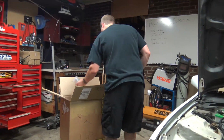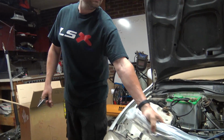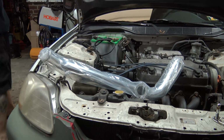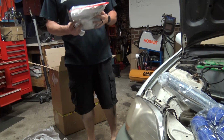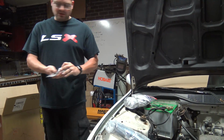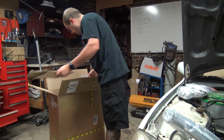Oh yeah. Everything's mint. Look at the blow off valve. Flange. Blow off valve, because we need that. Oh look, couplers. I'm excited. What does he have in here? 3-bar MAP plus chipping stuff. Wow, so there's like chip ECU stuff in there? This guy's a maniac. He said it was a whole kit. I'm not gonna have to do anything.